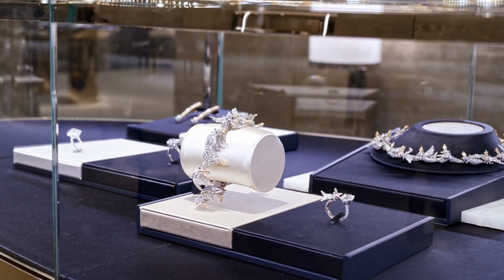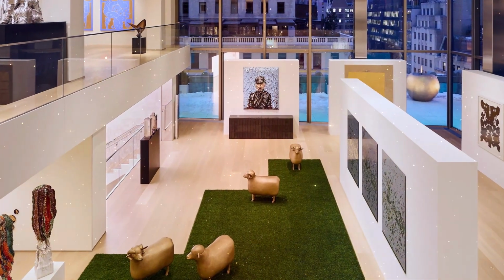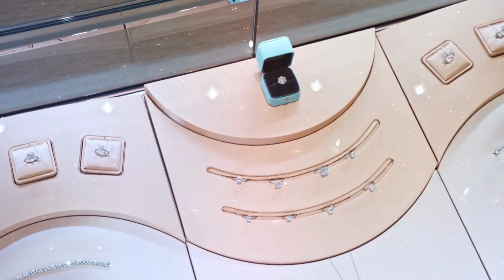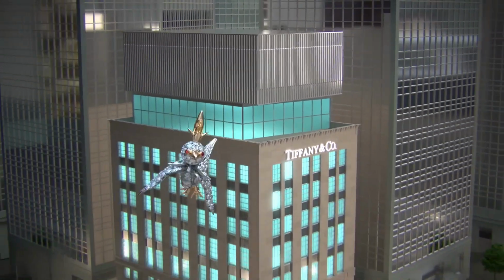The Landmark is now home to the largest collection of Tiffany high jewelry in the world. Part art gallery, part gathering space, part luxury shopping experience, the Landmark has become a shining jewel that helps to promote and elevate the entire jewelry industry.